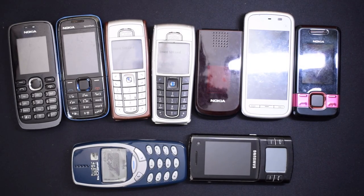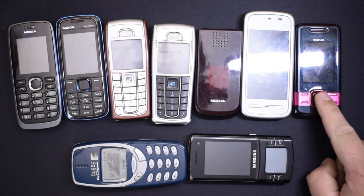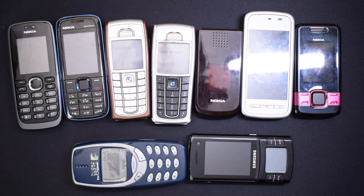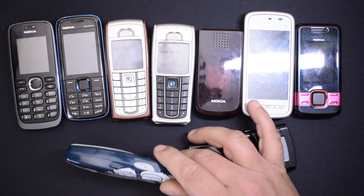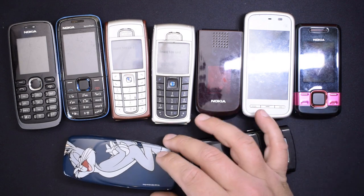These are the phones that I've added to my collection. What do you think of them? Which one is your favorite? For me, it is this one, the 7100S. And this one that's looking pretty good. The body shell on this one, of course.